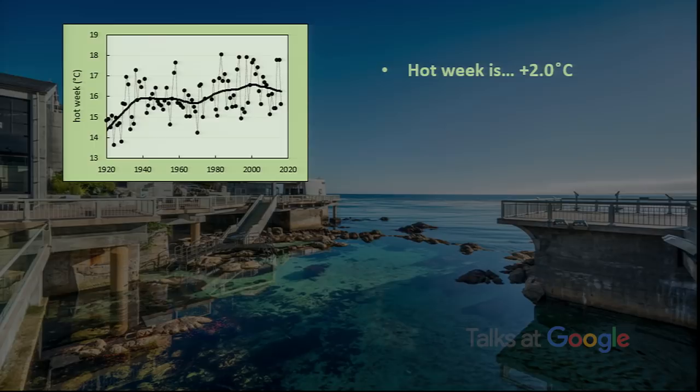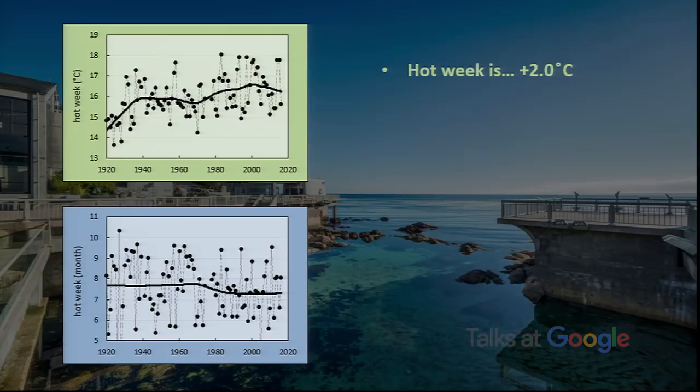You may say, well, 2C isn't terrible. Maybe it's not great. But then if you look at another way of measuring it, if we look at when that hot week is, not just how hot is that week, the extreme, but when does it occur? And it occurs about 10 days earlier. So that's not only happening, it's a higher magnitude of heat, but it's actually occurring earlier in the year. Not a huge surprise, either of those things.